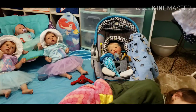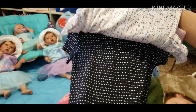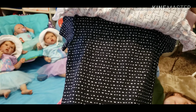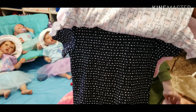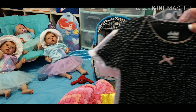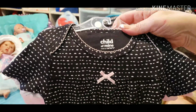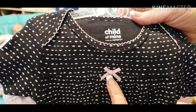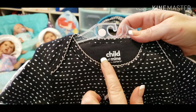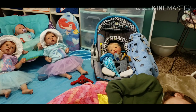Super cute. Okay, and the last one is a black and white onesie, and it's really not polka dots, it's like half polka dots. They all go in a line, and they look like half dots. On the front, it gathers just a tiny bit at the bodice, and it has a teensy little light pink bow, and it's trimmed out in a tiny bit of pink. And that's it. That is our whole haul.